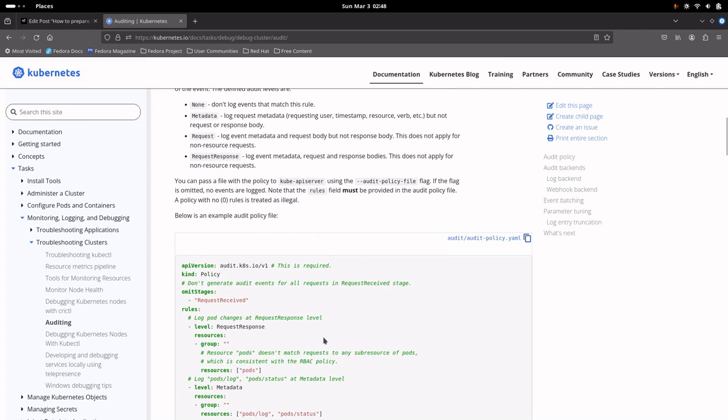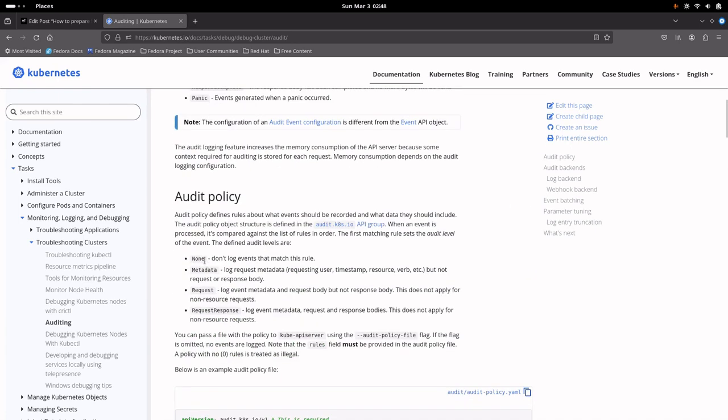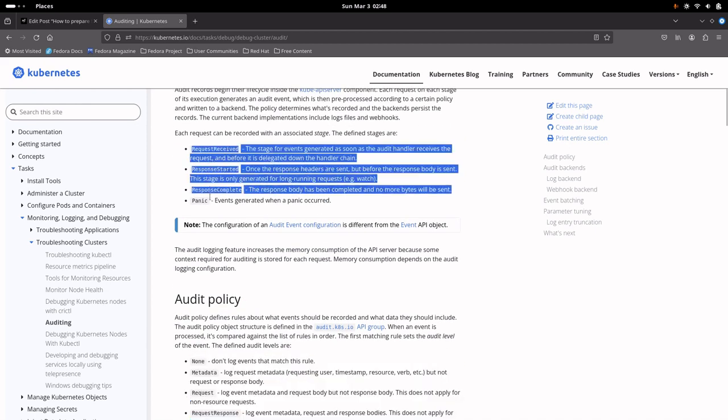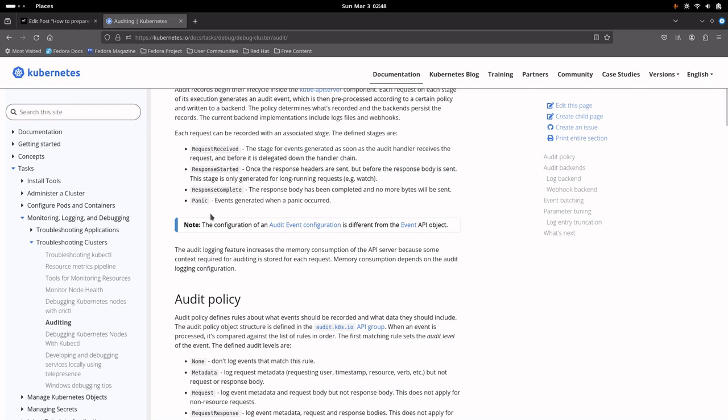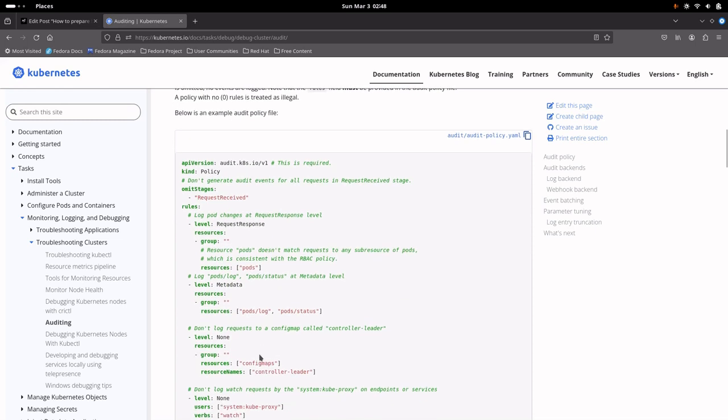This is a basic audit policy that you can refer to and try to understand what the different levels of data are that you can capture, and what the different stages are that a request goes through. So you can see these are the levels of data that you can capture, and these are all the different stages through which the request goes through. You should be able to comfortably edit the policy YAML definition file in order to capture only the relevant data of the event.